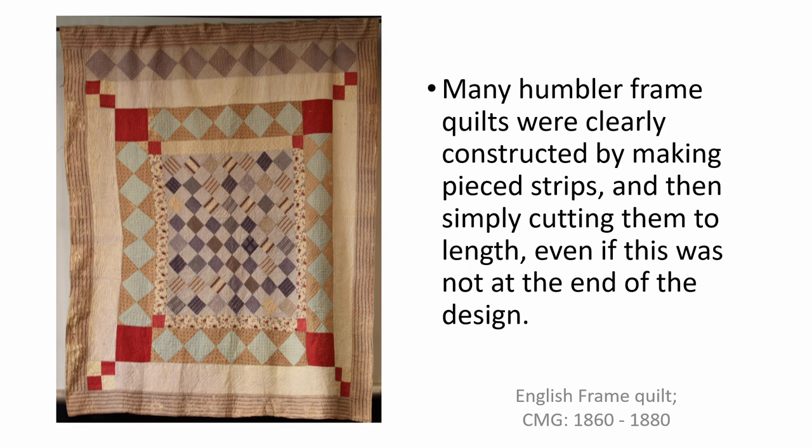Many frame quilts were clearly constructed without much mathematical planning, by simply making pieced strips and then just cutting them to length, even if this was not at the end of the design. If we look at the border here, large pale blue squares on point, the top and bottom borders fit neatly, but the borders on both sides have squares with chopped off points. Notice again, we have more red cornerstones.